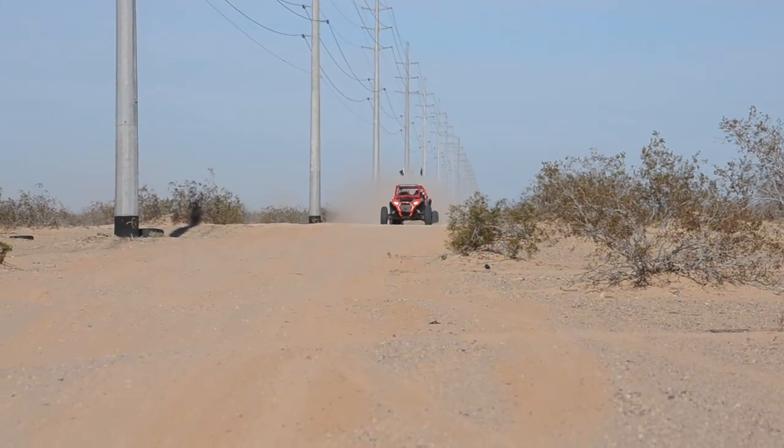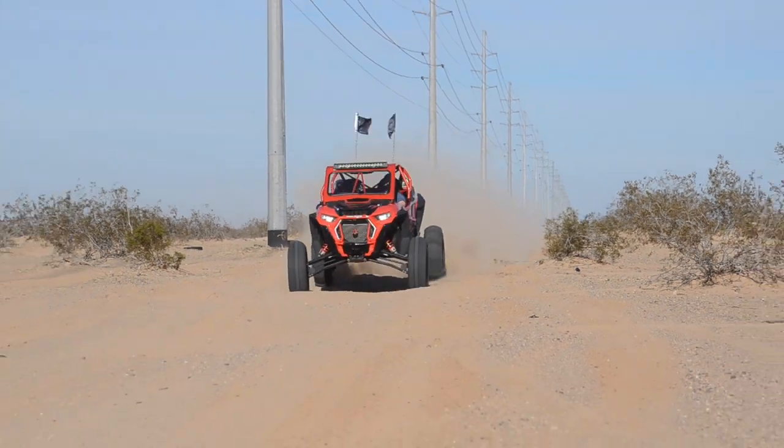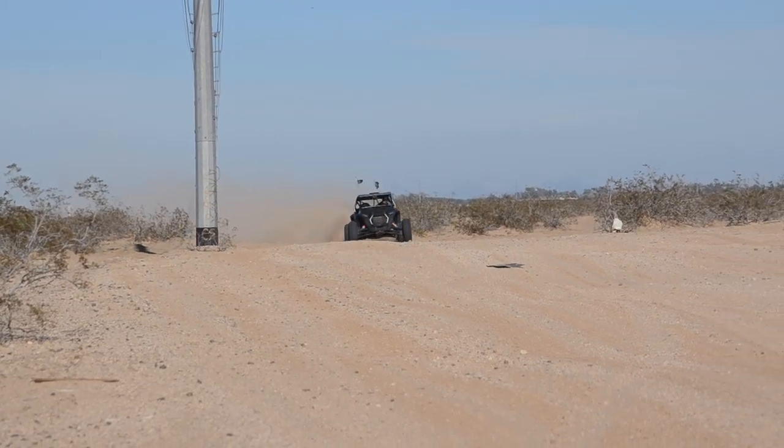The whoops that we were hitting with his were a little bit smaller versus the ones that we were hitting with mine, just a tad bit bigger. But he did say himself, he's like, night and day difference, you can tell the moment you get in.